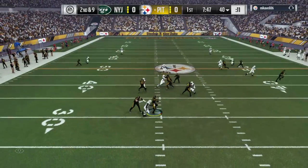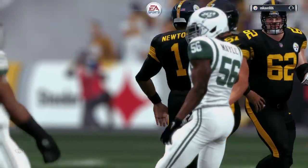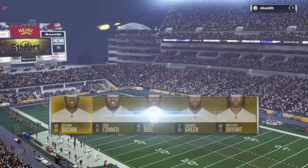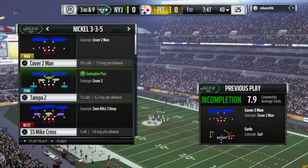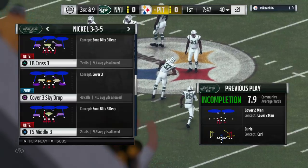Here's Newton now on 2nd down. A hit as he throws there, incomplete. On your screen now, here are the offensive starters. At wideout, Antonio Brown is certainly someone that the defense always has to account for. Without a doubt, a true number 1 receiver. It doesn't matter to him how defenses want to cover him. He sees it as a challenge and knows how to defeat them.